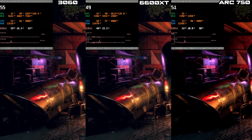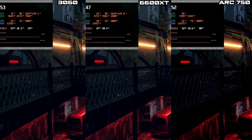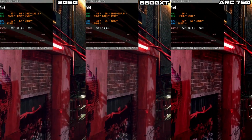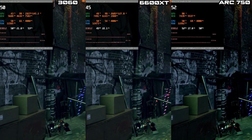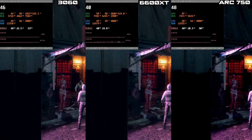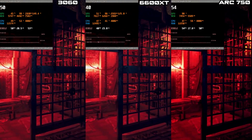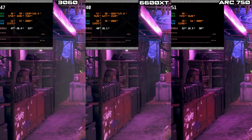So the first game I tested was Watch Dogs Legion, and the reason I tested that is because it's a console game that has sort of the same options and it's quite limited in the ray tracing scope. When I was testing this, you can see over there that the 6600 XT is always under both the 3060 and the Arc 750. And in this particular case, the Arc 750 is normally over the 3060. I think there are a couple of areas where the 3060 can go above, but there is quite a difference between them. Normally the Arc can get to 55 while the 3060 is around 50. So yeah, there is quite a gap in there if you ask me.